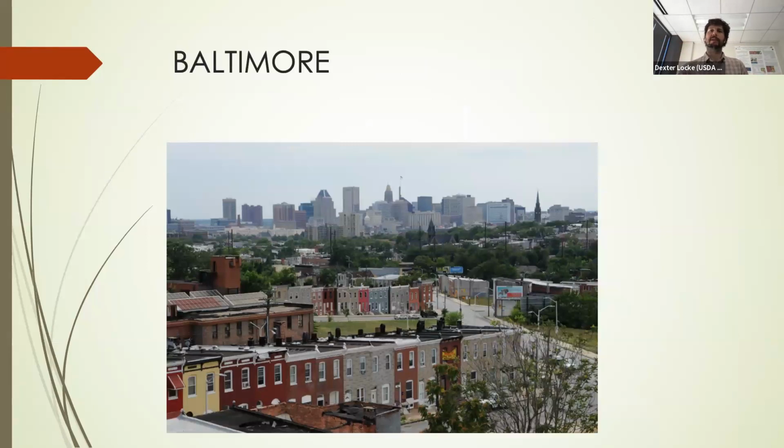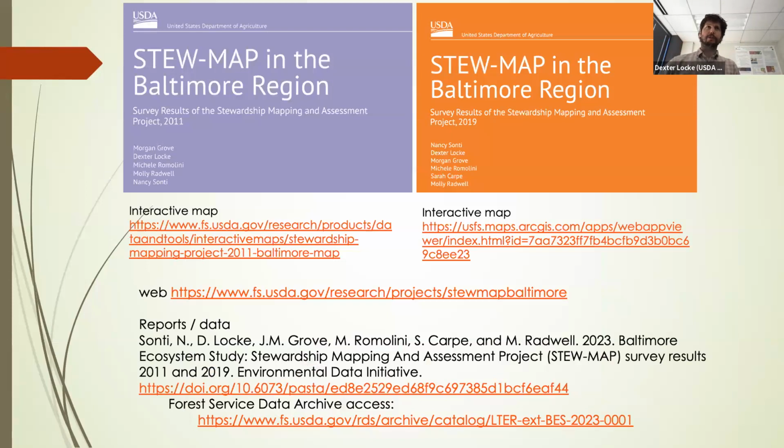But enough about Colombia and Paris. What about Baltimore? Naturally, the reports we produce are in Ravens and Orioles colors. That's no accident. We have reports on our website that tabulate some of the organizational characteristics, some spatial summaries, and again, the networks for 2011. We recollected data in 2019. Nancy led some reports. We make all the data freely available through being part of the Baltimore Ecosystem Study.